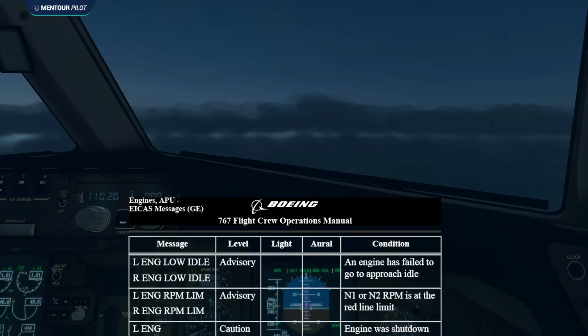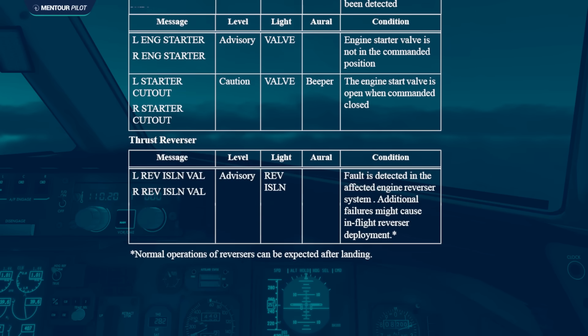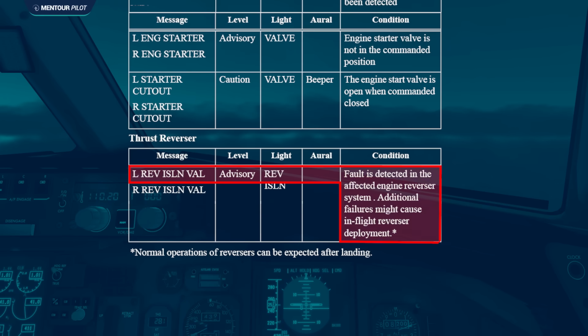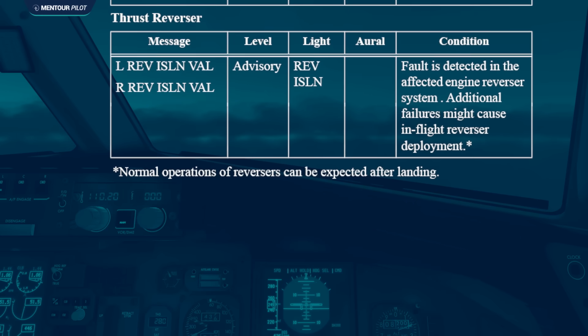The first officer does so, he finds the checklist, but when he starts reading it, it doesn't really have any action items. It gives a little bit of information about the fault, and then it says that additional failures might cause in-flight thrust reverser deployment. It also says that the pilots can expect normal operation of the thrust reverser after landing.